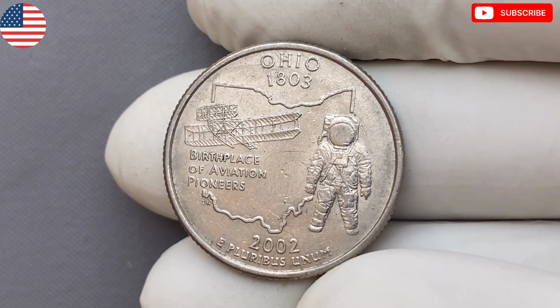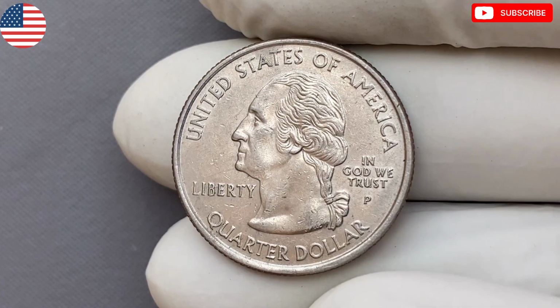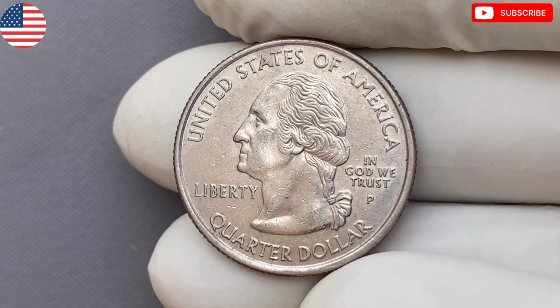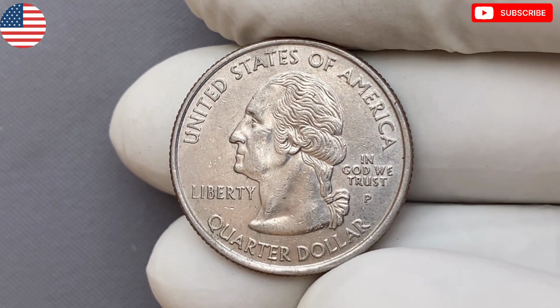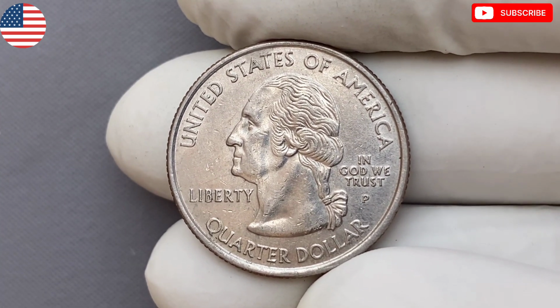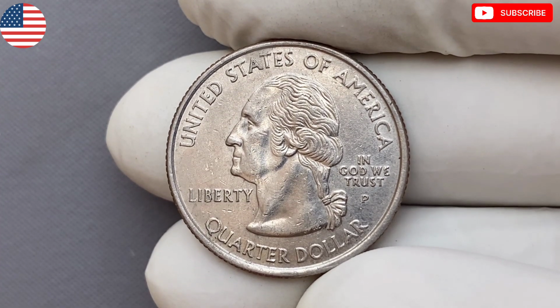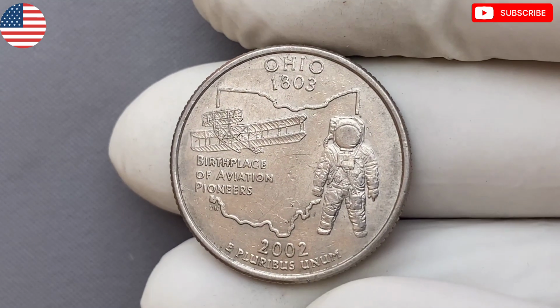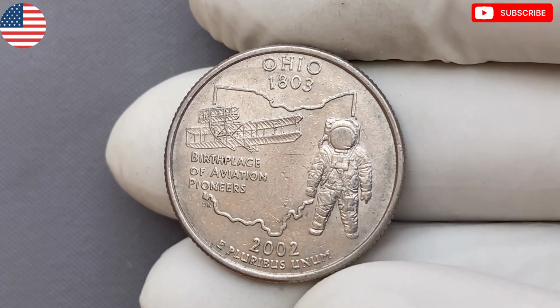Let's not overlook the condition of the coin either. A pristine, uncirculated Ohio quarter with a brilliant shine and no signs of wear, what collectors call MS-67 or higher, can command a serious premium. But here's where it gets really exciting. Among these Ohio quarters, there exists an extremely rare variant, a combination of high-grade condition and a striking error, that fetched a jaw-dropping price at auction.